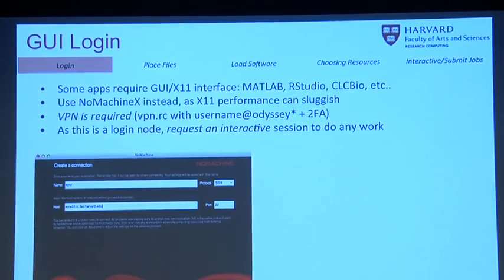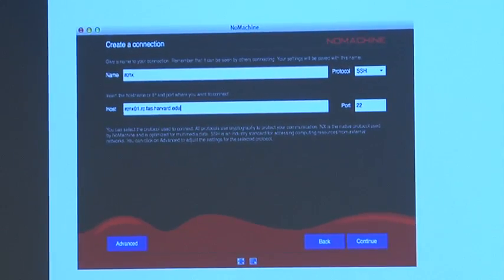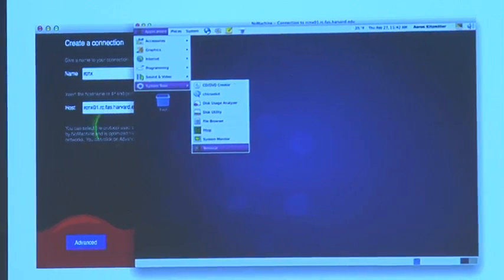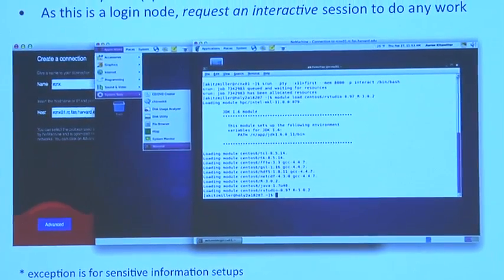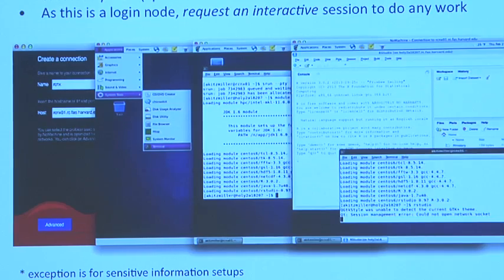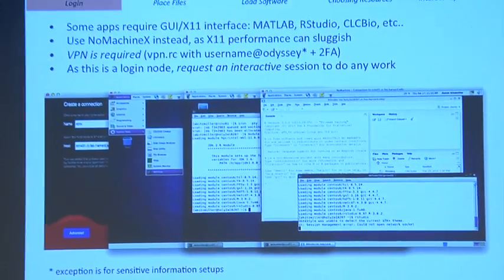And these screenshots go from setting up your client to a particular port, and we have 2 GUI logins now, RCNX01 and HolyNX01. Once you get a desktop session, you'll get a terminal session. You'll run your terminals, and you'll get an interactive session, which we'll walk through. And then once you get a compute node, you can then load your software, and here it's RStudio. So it's pretty straightforward. Okay, any questions on this?